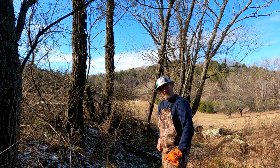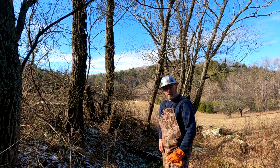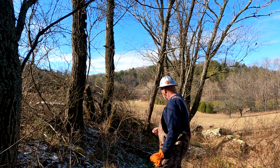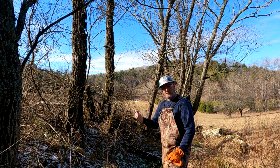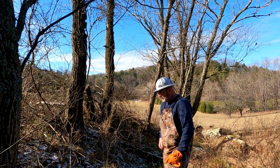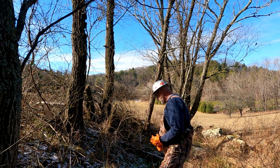I don't think I'm going to bore cut this one. It seems like it's pretty good wood down on the base. So just going to put a face cut in the front, again a small one. And we're going to go with the lean, because the lean's going in a good direction relative to where I've got to stand. And then we're going to put the back cut in and see how she does. Got high hopes. We'll see.